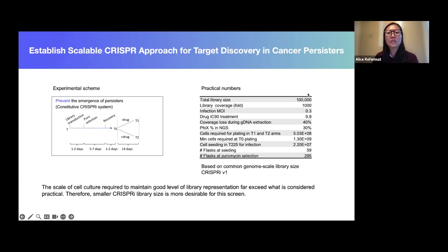However, if you think about the practical considerations, if your library size from, say, a CRISPR-I library, which is the first generation, is over 100,000 library diversity, and if you want a coverage of 1,000-fold and account for the MOI at infection stage and your IC90, so only 10% of the cells surviving that, once you account for all the losses along the way, the number of flasks that you need to start with is huge. And during the puromycin selection for the library-incorporated cells, we estimate that we need close to 300 flasks of T225. So this is not very practical. So what we're looking for is something a lot smaller.